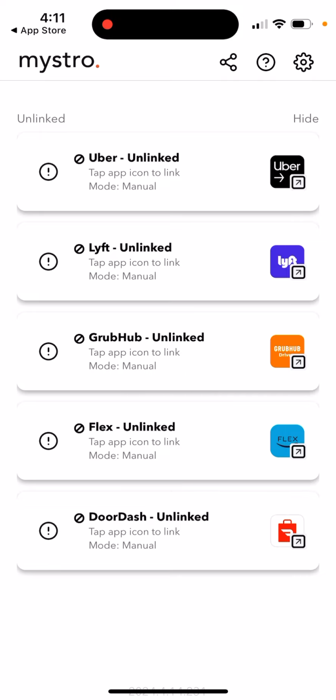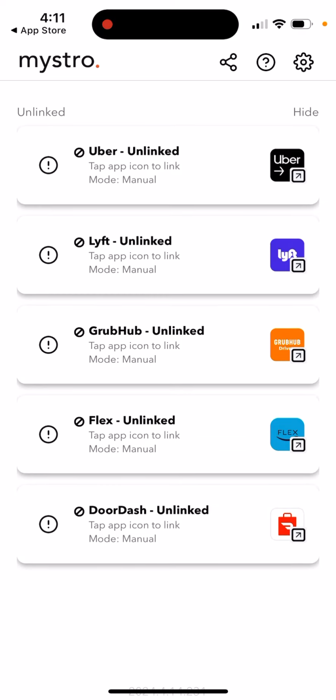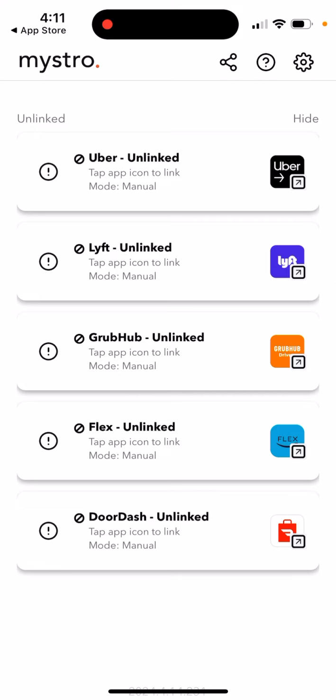Some people start with just Uber and Lyft, to easily compare and switch between Uber and Lyft, whichever is better. Also, it's popular to link DoorDash here, and then yep, that's basically how you can combine these three apps together and just earn a bit more revenue for yourself.